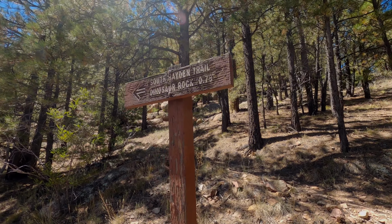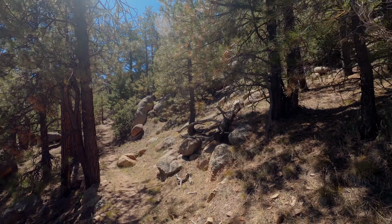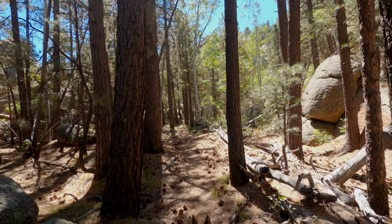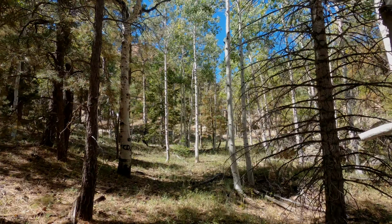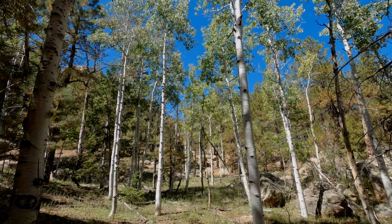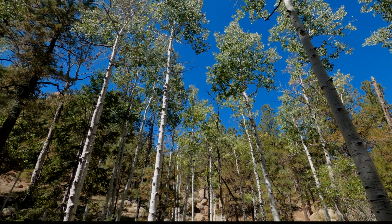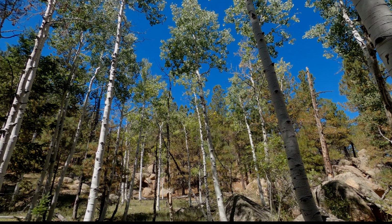We are just gonna keep following signs to Dinosaur Rock for now. This area, the Dinosaur Rock Trail, is my favorite area because of all the aspen trees. In fall, this is the perfect place to go to see fall colors without the crowds. Unlike other areas in Arizona, where you have to go to Flagstaff and it's very crowded to see the fall colors.